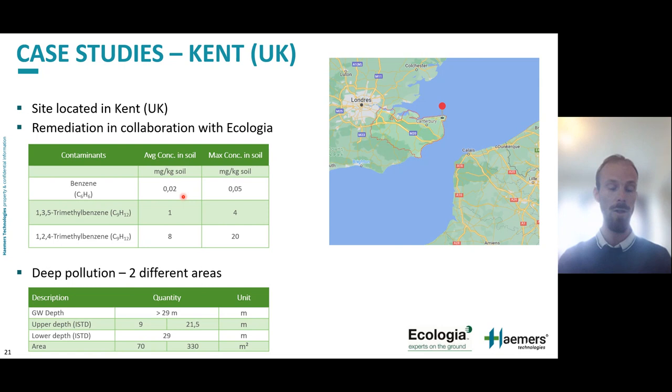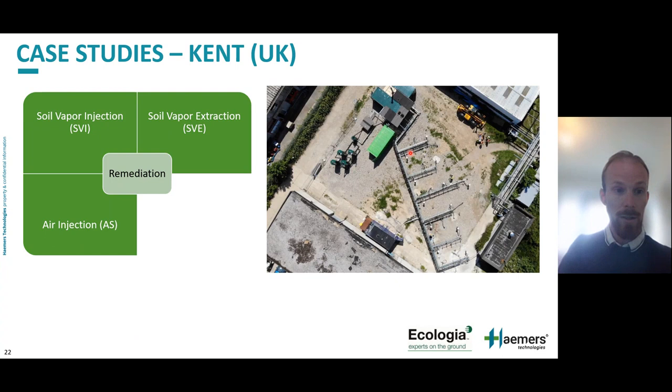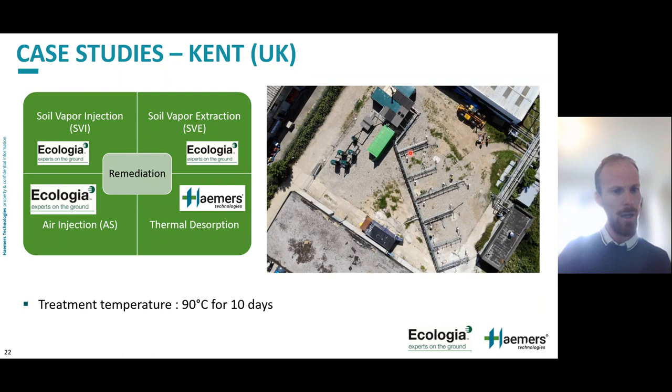Here you can see an aerial picture of the site with all the remediation strategies. So what did we do? How did we do the remediation? It was a synergy between Ecologia and Amherst Technologies, where Ecologia took care of soil vapor extraction and air injection, and Amherst Technologies took care of thermal desorption, as it's our core business. The treatment temperature was 90 degrees for 10 days.